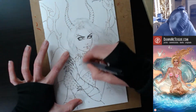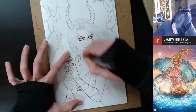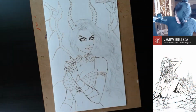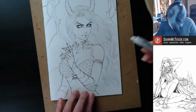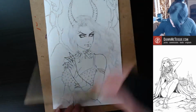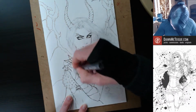All right, last little bits of the cleanup. I'm going to erase this lock of hair too, so that I can do the skin tone underneath, and then I'll put the hair in. All right, I think it's time to start coloring her. Woohoo! So much fun.